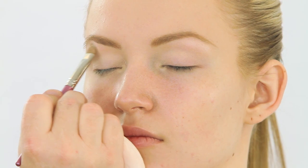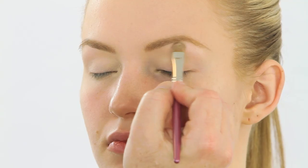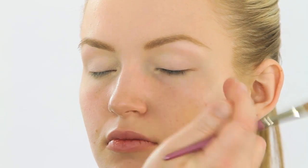Now I would say that we could mix less expensive and more expensive with eyeshadows. On your highlight shade, you could go less expensive because it's going to have less pigment, and it doesn't have to stay true as long. So with your highlight shade, you could go less expensive, and your midtone and your contour shade more expensive because they're going to need to stay truer longer. So you could mix those as well.